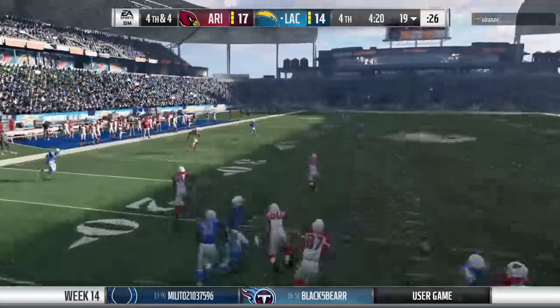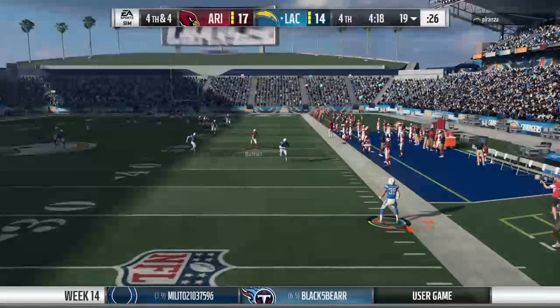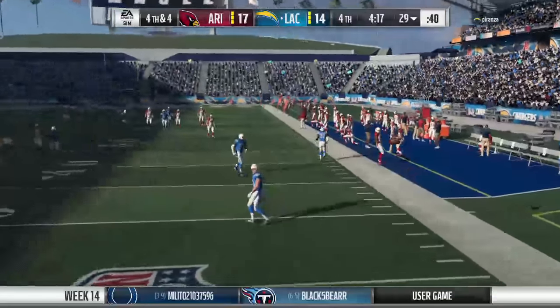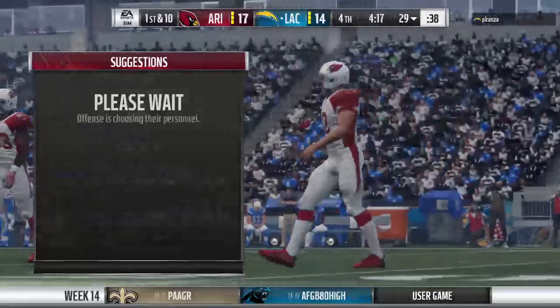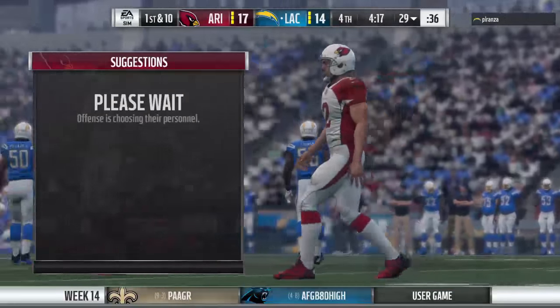And the kick's away as he angles this one for the sideline. And no return possible here as they angle this one out of bounds. The Chargers offense gets set. They head back onto the field.